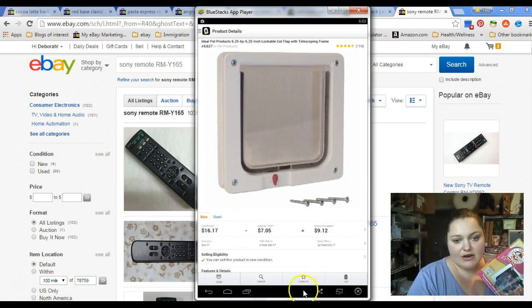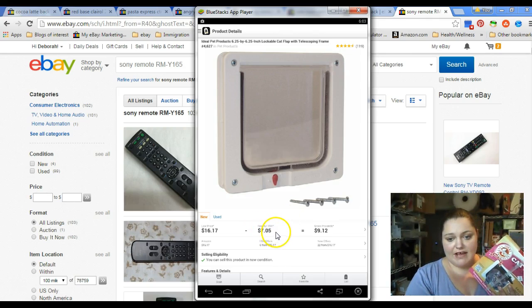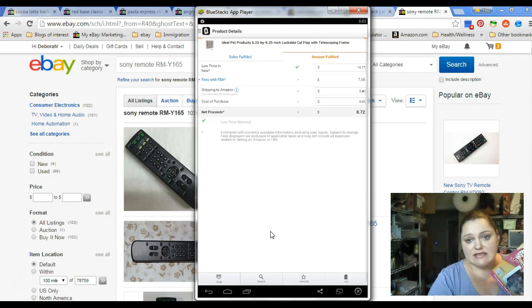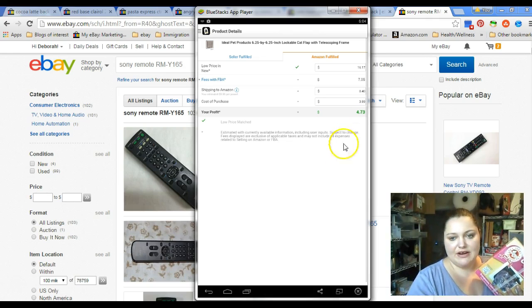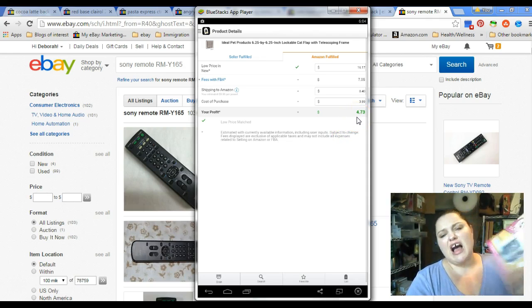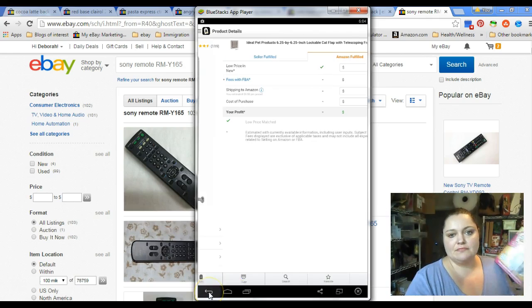And on here, you're able to see it's $16.17, and there's $7.05 in fees. And if I want to get fancy, I can put in my product cost. It was $3.99 and I had 30% off, so it was actually probably a little under $3. And you can see that my profit on this would be $4.73. So I'll send it off in my next Amazon shipment. It'll sell really fast. It's got a 4,000 rank, so it should be fine.